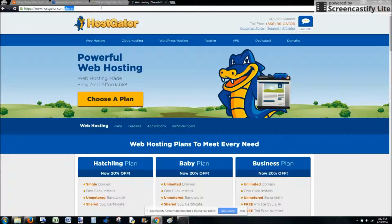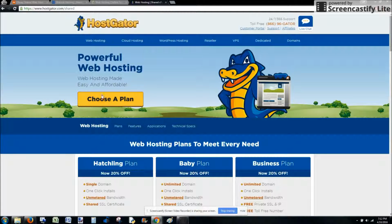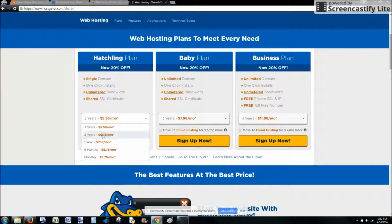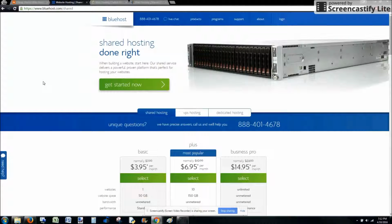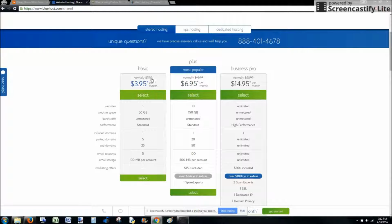So when you go to HostGator, go to web hosting, choose a plan, and this is part of their shared hosting. The Hatchling is the one that I compared with the prices for a 1-year price. SiteGround, this again is their shared hosting, and I did the startup. It's one website. That's the cheapest one they have. That's what you need for WordPress. One website. Bluehost, go up to products, shared hosting, and the basic right here is the one that I compared.